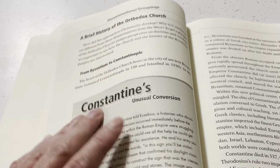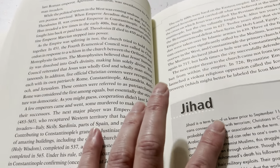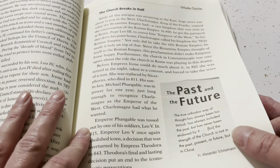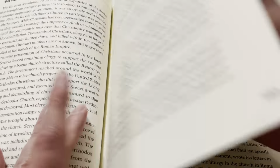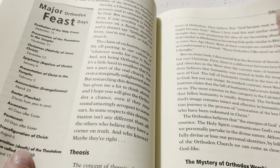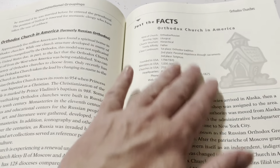And then an article on Constantine, the ecumenical councils, a definition of a term, one of those little quote things. And they give you history of the different denominations and branches. The Orthodox view of saints, the major holidays, a description of sacraments, and then a summary.